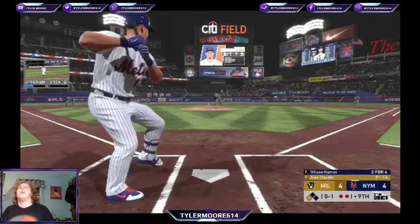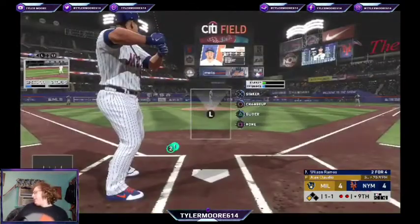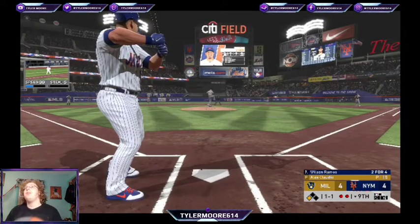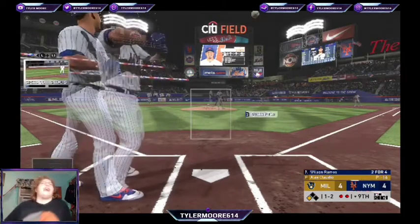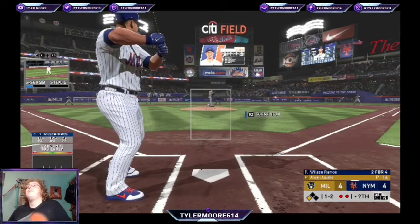The 0-1 offering. Man, that's one of those. How could you not swing at that one? A good take there on that pitch. The set and the 1-1. Swing and a miss as he pulled the string on him. 1-2. Big spot here. Possible winning run at third.